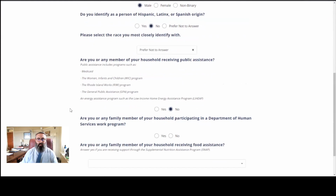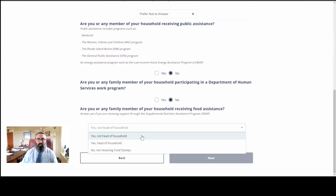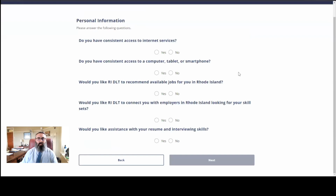You or your family member of your household participating in a DHS work program? No. Food assistance? No. Okay. Do I have consistent access to the internet? Yes. To a computer? Yes. Tablet or smartphone? Okay. Would you like DLT to recommend available jobs for you in Rhode Island?